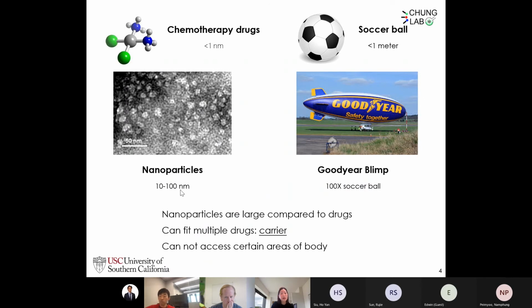Because of that, they can fit multiple drugs and be used as a carrier. Sometimes I think about them even as a courier system where they can go to the right address of interest. And because of their physical chemical properties and their size, they don't always access all parts of the body. I'll touch upon that as a theme today: how you can design particles based on their physical chemical properties, as well as targeting and biochemical properties, for more of a double targeting approach.